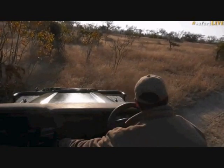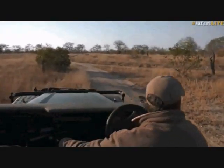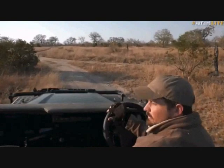Now I'm going to try and get hold of this tracker, see where he is and see how those tracks are going, and while I do that, let's go back to James driving around along the Mara River.